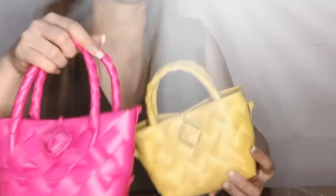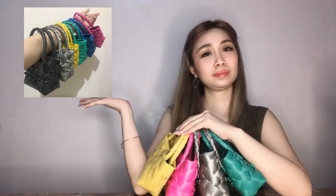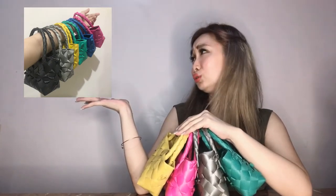Hot pink. Ang ganda. They also have it in metallic gray and in green. Oh, ang ganda. Diba? And these are not the only colors they have. They have a lot more. I'll post a picture here. Oh, diba? Ang ganda. Ang ganda nila.